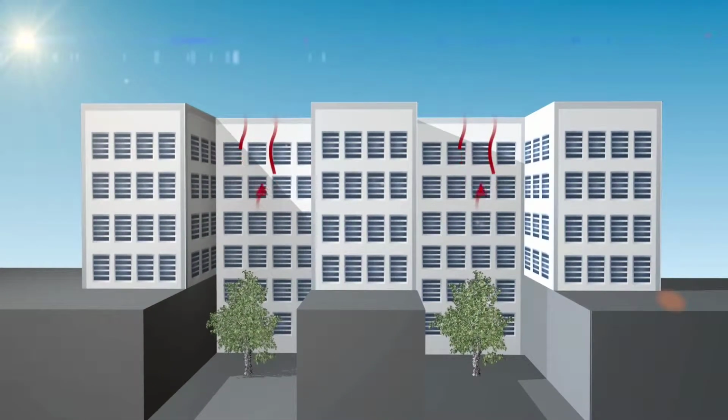As the air on the upper levels is heated by the sun, it rises out of the patio, and due to the pressure difference, cooler air from the bottom flows upstream. This circulation pattern continues throughout the day and cools the upper levels by about 3 degrees Celsius on average.